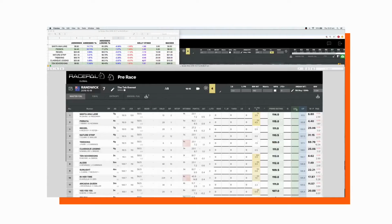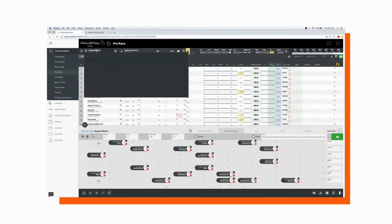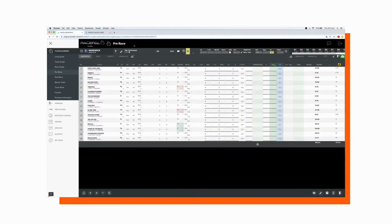Alright guys, so let's get straight into talking about numbers. We just spoke about the map and the tempo and how we see the race shape really going on Saturday for the Everest. But let's talk about the individual runner ratings and how they stack up.